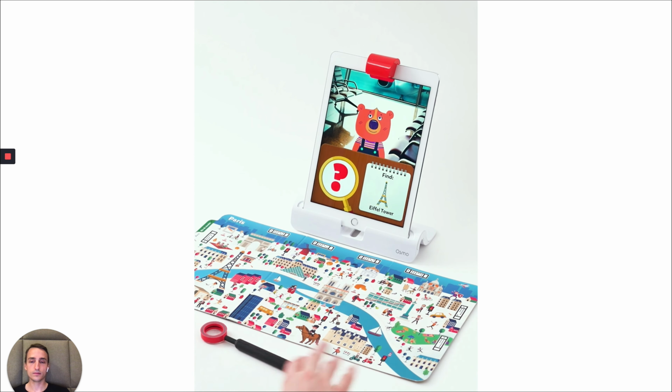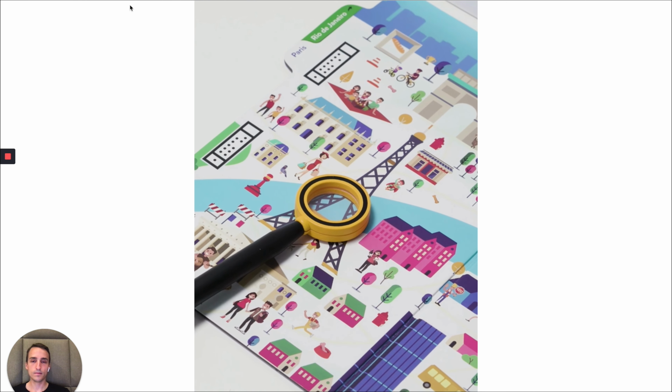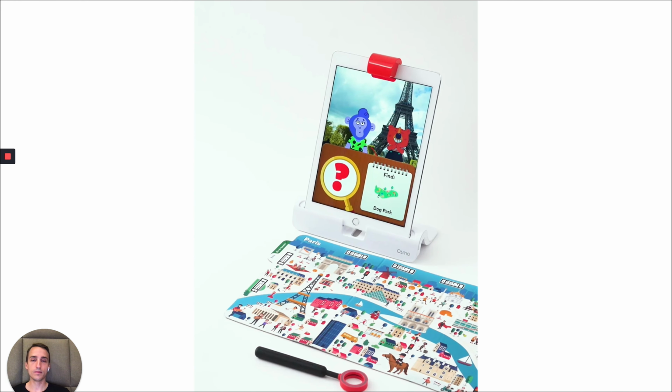Find the clue on the map. When you've found the Eiffel Tower, slide the map so Moya can see it, and then point it out with your magnifying glass. Then we will place another object at the complete opposite end of the map, and then we will play another video like this one. When you found the dog park, slide the map so Whitaker can see it, and then point it out with your magnifying glass.